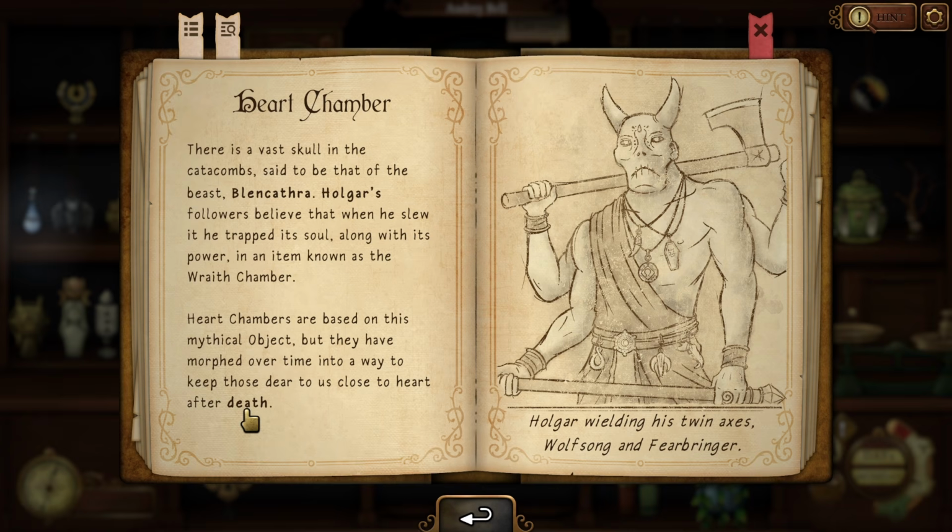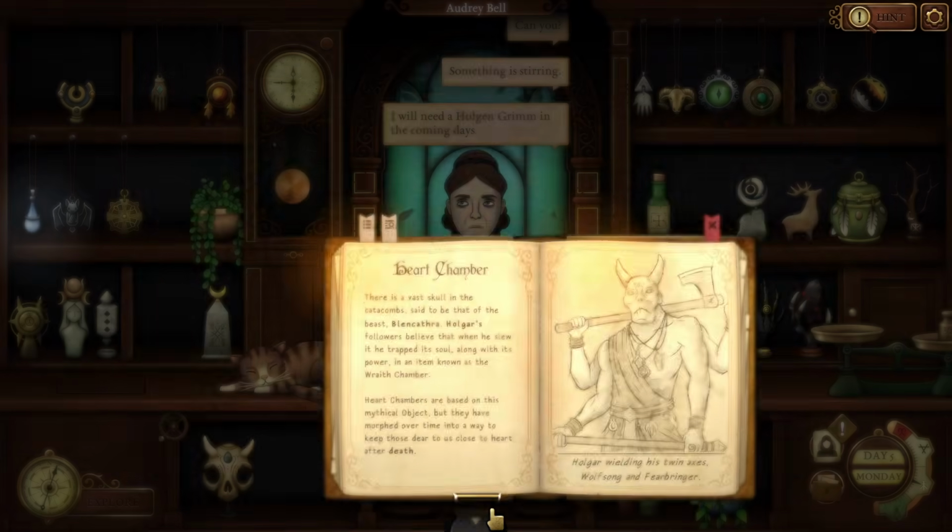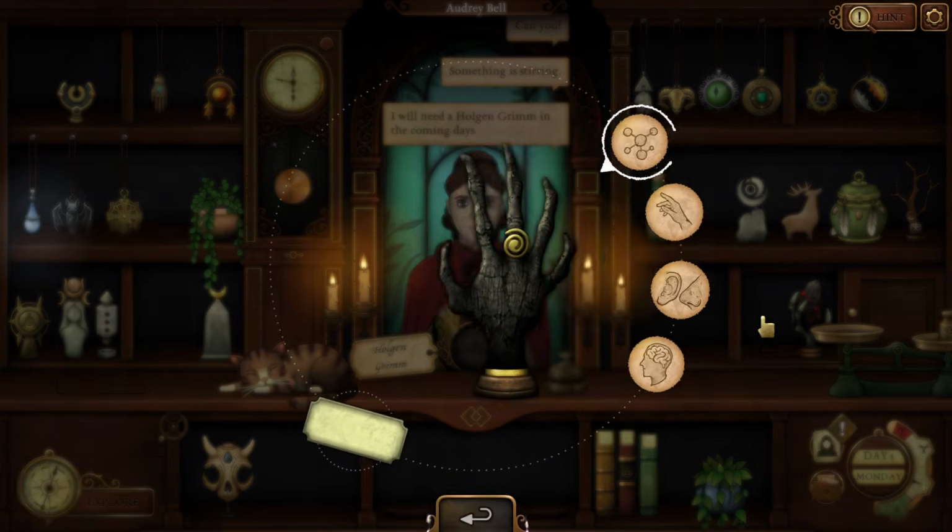So again with death. Oh, here, Holgar, wielding his twin axes, Wolf Song. That's one of the things. And Fearbringer. Oh, and he's wearing this ring. That's the ring we have. Right here, the spiral ring.